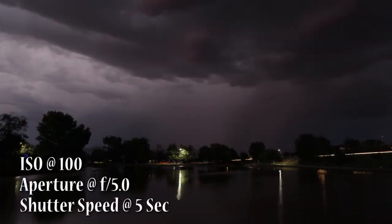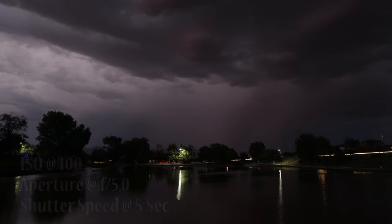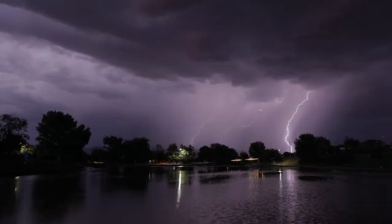When I took the first picture, I decided, okay, we're gonna do one more adjustment and then we're gonna rock and roll. The next adjustment, and then I left it, was ISO 100, but I tightened up the aperture to an f/5.0. And then I left the shutter open for 5 seconds. This was my test shot after I made the adjustments. And then the next shot right here is the first lightning shot that I got. I was pretty pleased with my exposure setting.